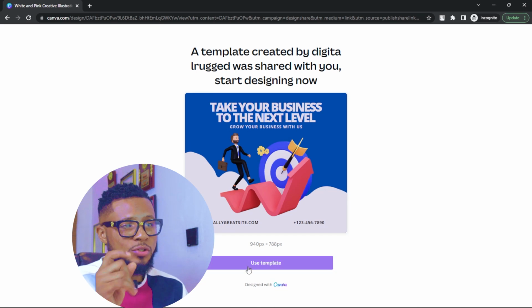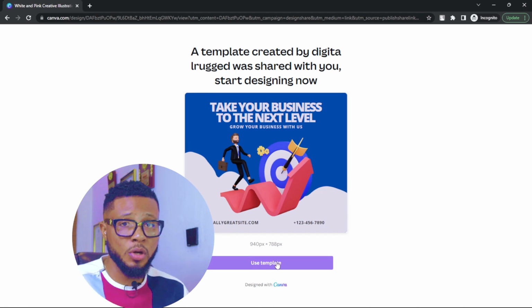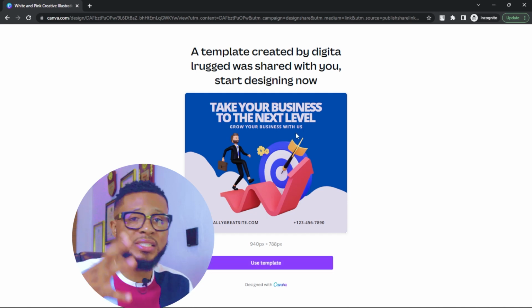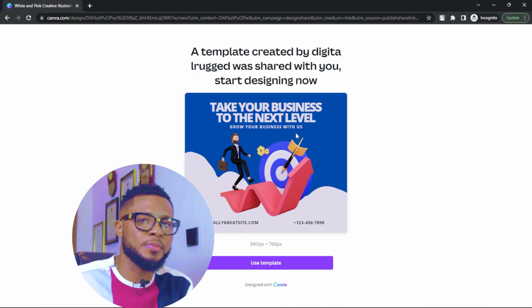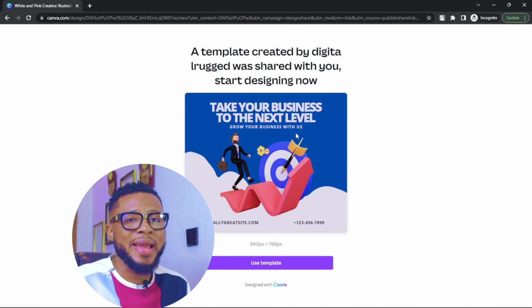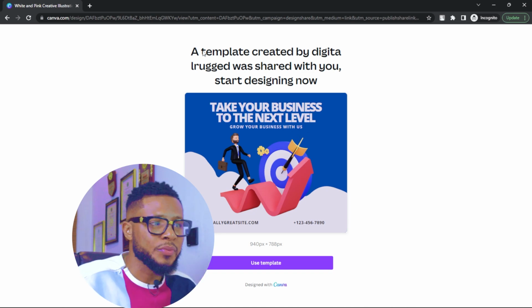So here you can see "Use this template." If I click on this, it's going to ask me to log into my Canva account, if you don't have your Canva account logged in already. And once I log into my Canva account, I can then make changes to this template, okay?